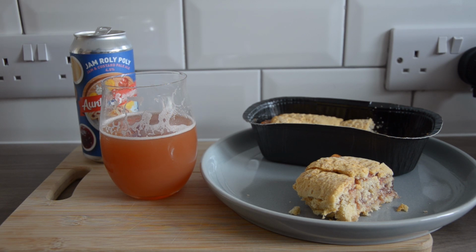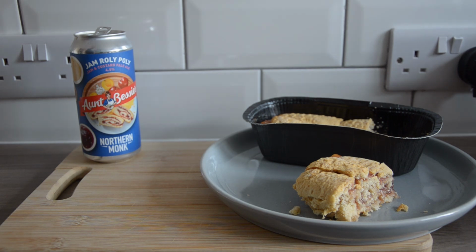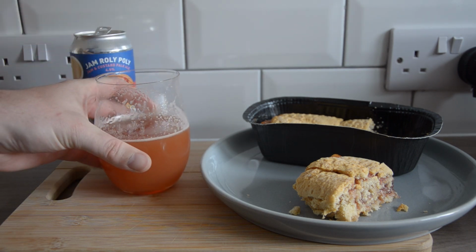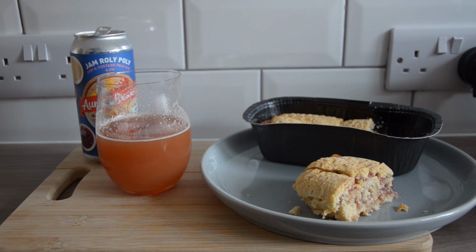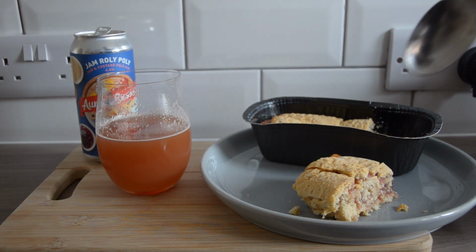And I know I'm sounding really harsh on this, and it might just be my palate, and I'm sure it is, but that's exactly what it reminds me of. It really isn't pleasant in my opinion. Oh no, not for me at all. But let's see how it compares to the real deal. Hopefully it's not put me off the actual Jam Roly Poly.